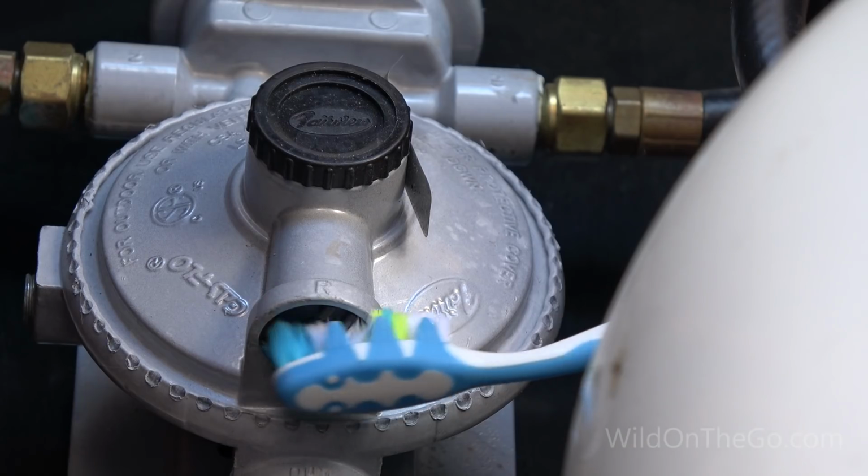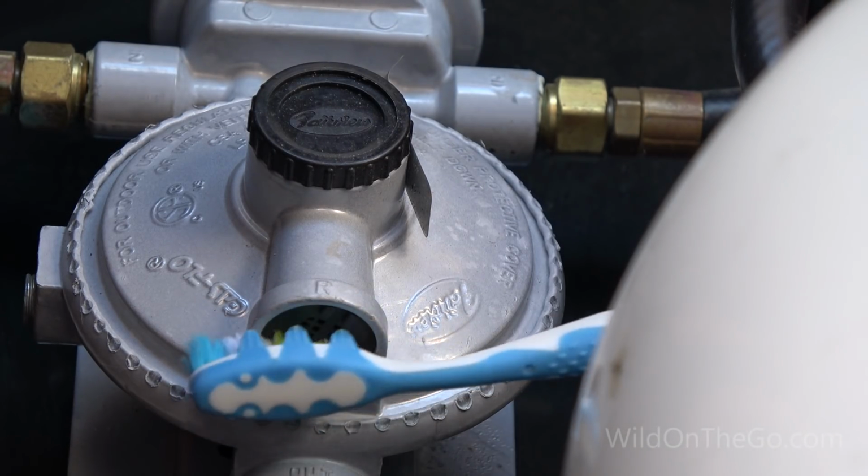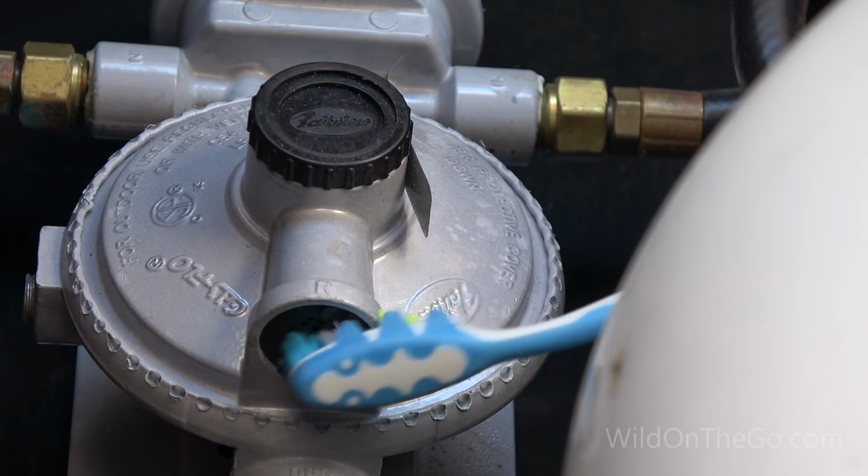Another thing that you're going to want to do is on the regulator, there's a vent at the bottom of it. I like to keep this regulator vent clear of any type of obstruction or dust or particles or any of that. So I'll usually take a little brush of some sort to it and make sure that that stays clean.